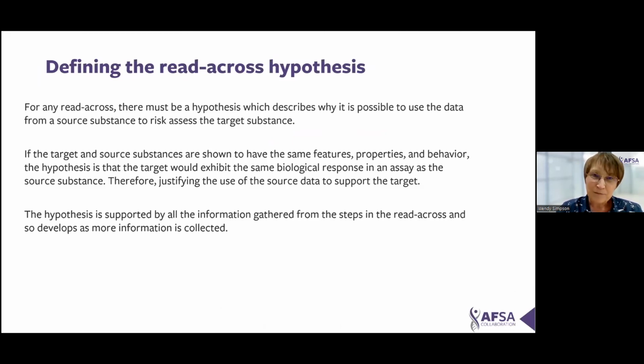Now, your hypothesis might be purely based on structural and mechanistic similarity, or it might be based on the fact that both your source and target metabolize to the same thing. So there are different ways of defining your hypothesis, and it does depend on the target and the source substances that you find. Basically, you're going to pick a feature within your target substance to define how you think your target substance would behave compared to the source substance. Next slide, please.